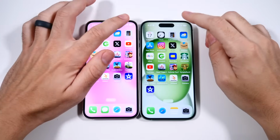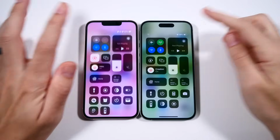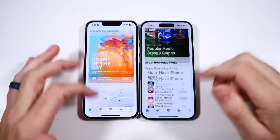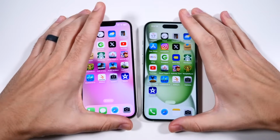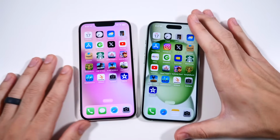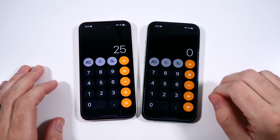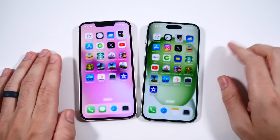So in the area of performance, go check my speed test. You'll see the 13 did really well against the iPhone 15. It's just that iOS is so efficient, and it really doesn't slow down with updates too much anymore. As a matter of fact, some people said their 13 got better with 17, especially the battery life.